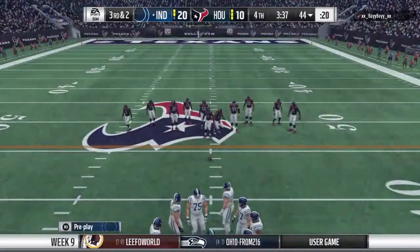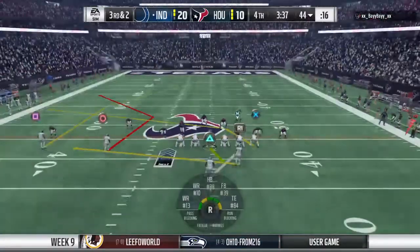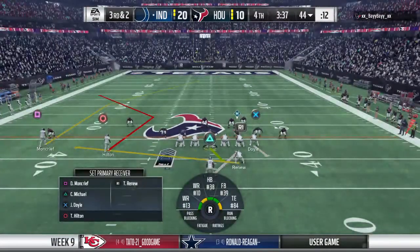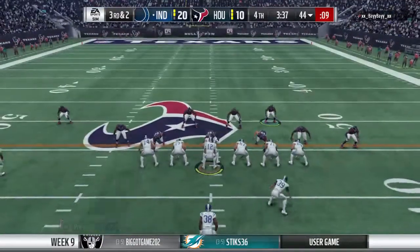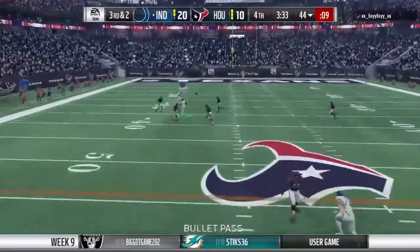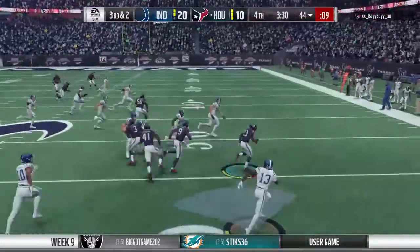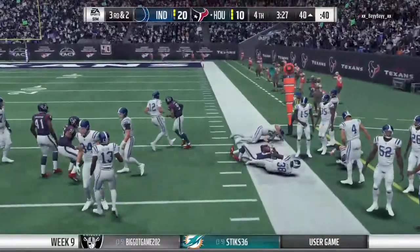The Colts on third down. They've converted just 2 for 6 thus far. This time they face a 3rd and 2. Now it's Luck. And intercepted. Maybe the turning point they need. Picked off by Andre Howe.